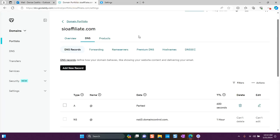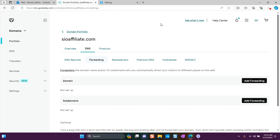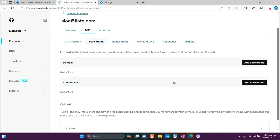Now, the other thing I wanted to do is go to forwarding. The reason I want to go to forwarding is because if you don't do this forwarding, then people will always need to type www.sioaffiliate.com. What I'm saying to the registrar when I add the forwarding is, if they don't type the www, please send them to www.sioaffiliate.com. If you don't add the forwarding, they will always need to type the www.